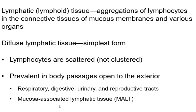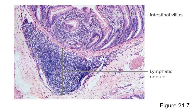And one of the things I'm sorry to see go is, if you're looking through the intestines, you would see a little patch of white blood cells, and they now call them mucosa-associated lymphatic tissue, or MALT. But they used to be called Peyer patches, P-E-Y-E-R. So you'll probably hear me talking about Peyer patches because that's the way I've always called it.